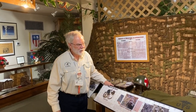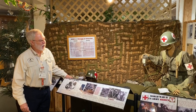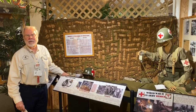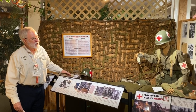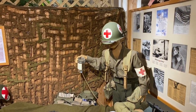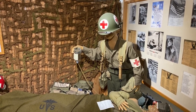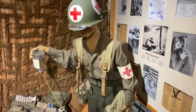This is one of my favorite displays in the museum. This is devoted to the Army medics, Army Corps medics. I believe they're the unsung heroes of all Army interactions. So a couple of interesting points. You see the standard helmet that medics in the European and Mediterranean theater wore, with the Red Cross emblem on the helmet, Red Cross brassard on the arm.